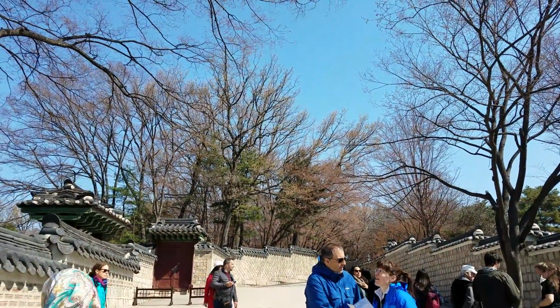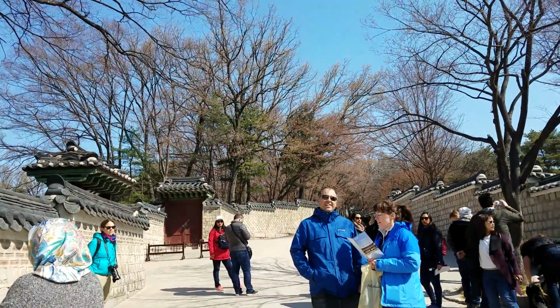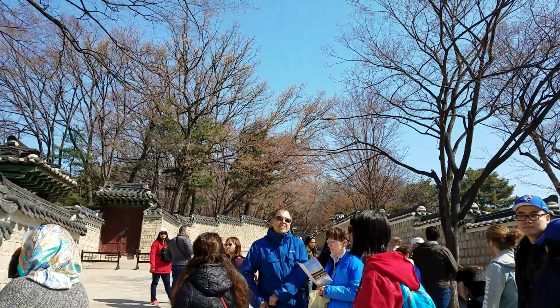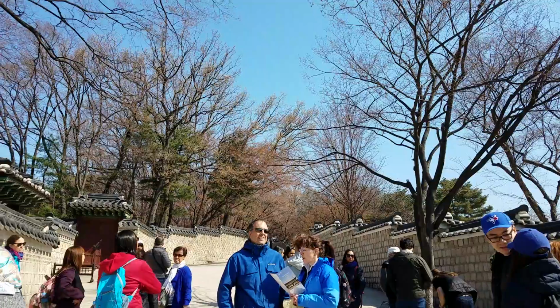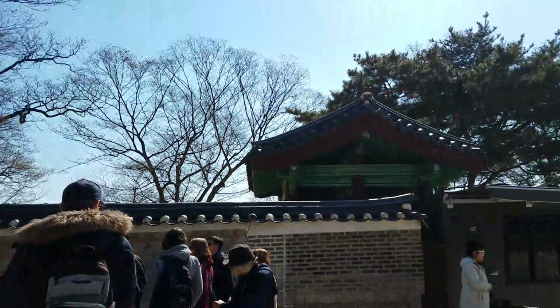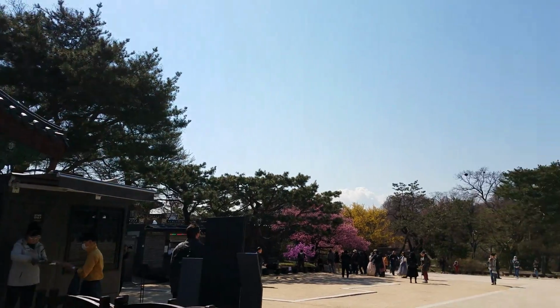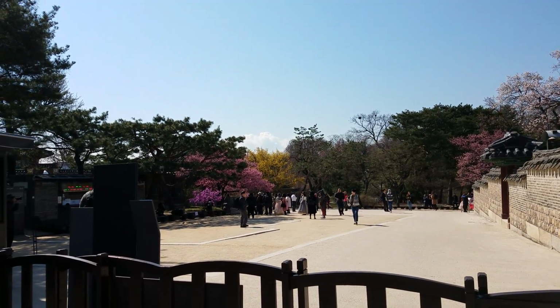Let's discover some secrets. Did you discover the secret on Arasan Trail? Trail, not truck. I don't know why I make up words. Okay. People over there, by a pink cherry blossom tree.